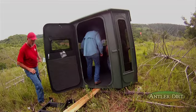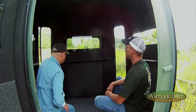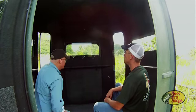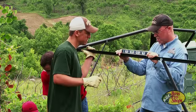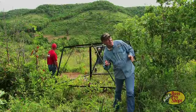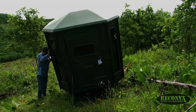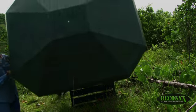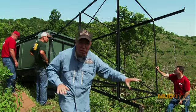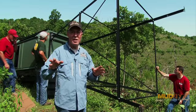We set the blind and we got in there and played cameraman and hunter. And I've got quite a bit of room to do this with. Spending literally 10, 15, 30 minutes doing this is way better than sitting in a blind all fall going, man, I can't quite see out that window. So get your blind set right and you have years of satisfying hunts. I've sat in blinds before, you think you're surfing up there. That's not the case here.